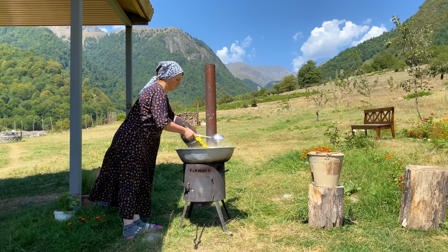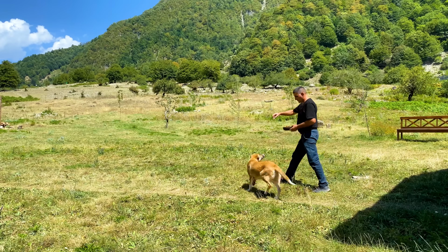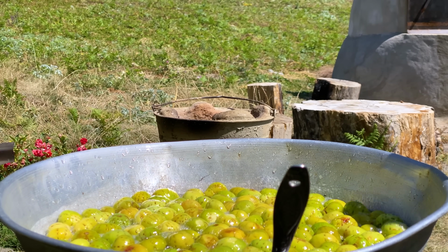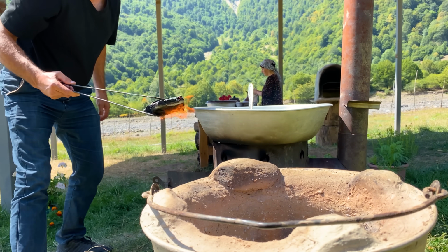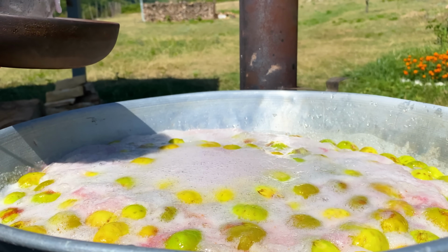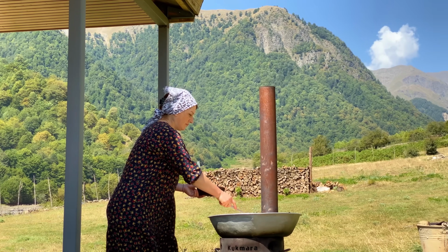As the figs simmer gently in their sugar bath, the syrup begins to thicken, wrapping them in a golden sheen. While it bubbles away, my wife removes the foam that gathers on top. In Azerbaijani, we call it kaf. It's a small but vital step to ensure clarity in the syrup and purity in taste.